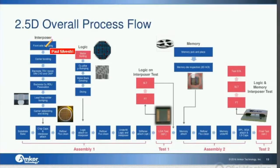The interposer wafer itself, again, as I had explained previously, goes through the MEOL and front side and backside bumping process, revealing of the TSVs and dicing up of the individual die. Once those die have been diced up, the die attach to the substrate can commence. After the interposer is attached, a similar process flow follows: the logic device or the ASIC device can be wafer sorted at Amkor, fine pitch copper pillar bumped, thinned down in order to achieve a targeted device thickness as specified, and then diced before it can be assembled onto the interposer and substrate assembly.